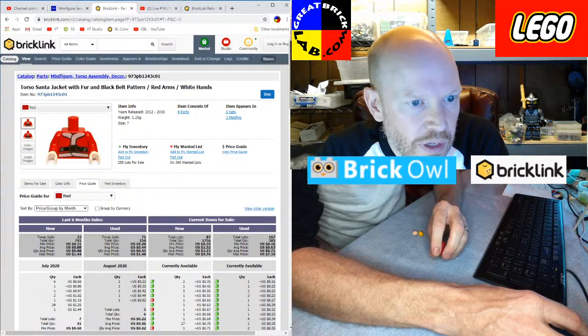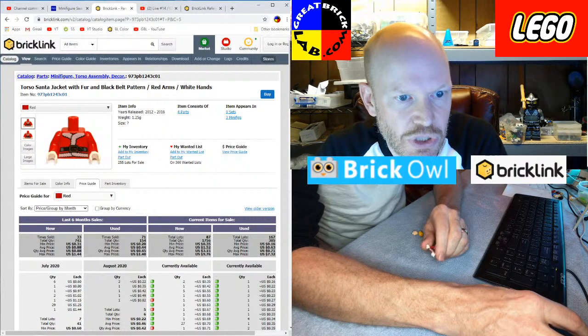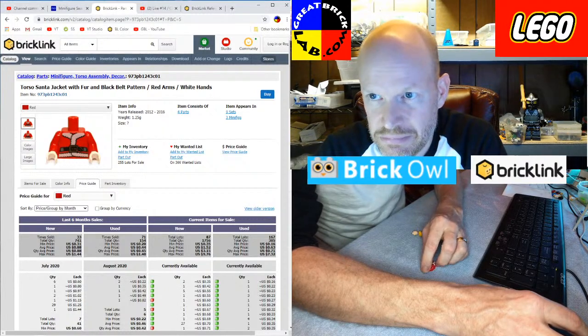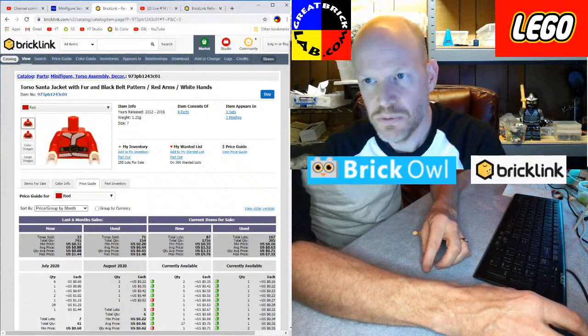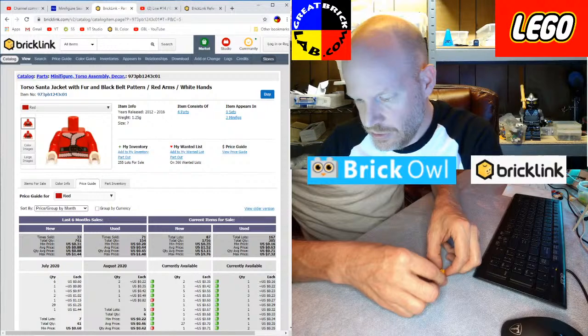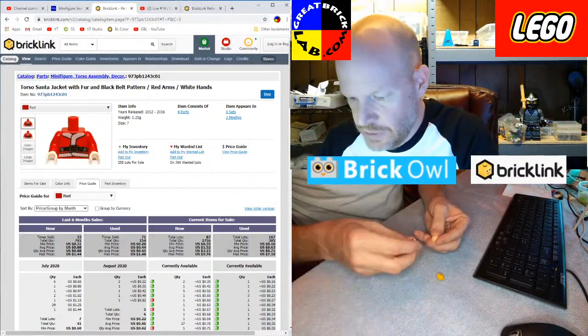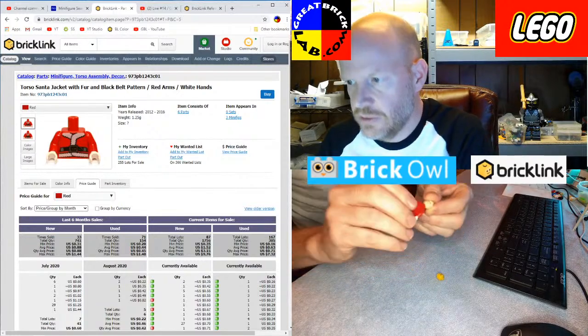Okay. Here's a question from Great Brick Lab. James says, check the Discord. He can't post a link in the chat. In my Discord, I don't know if I'm going to be able to do that right now, but let's do these 2 heads. Let me get a close-up view of these heads so you guys can see that.